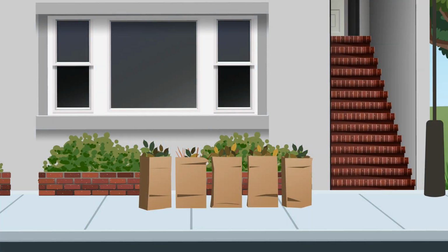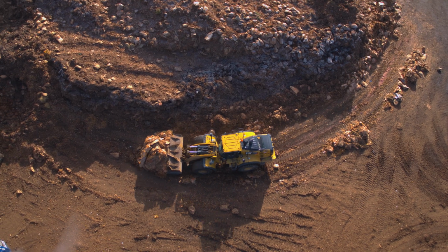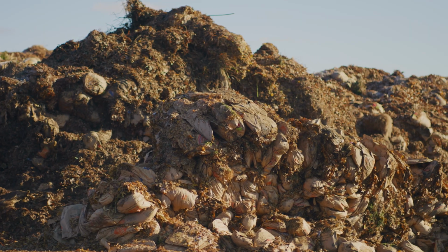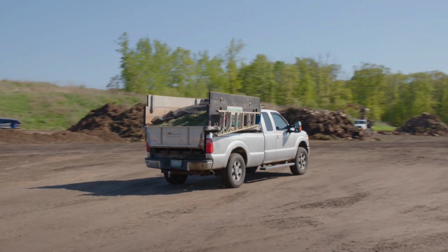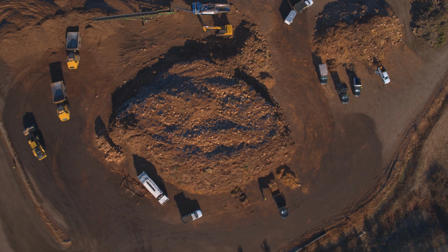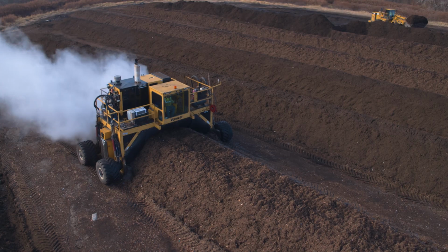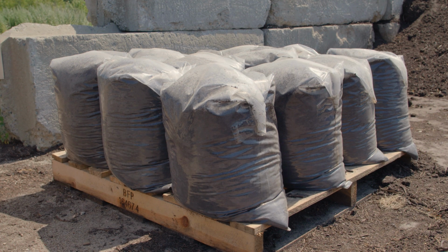Ever wonder what happens to your leaf and yard debris after it leaves the curb? In this video, we'll take you behind the scenes of the Rhode Island Resource Recovery Corporation's composting operation. Every year, many of Rhode Island's cities and towns, along with private landscapers, bring their leaf and yard debris to our facility in Johnston. While some compost locally, we take in about 40,000 tons of material annually and turn it into compost. So how do we do it? Let's follow the journey from curbside collection to finished compost.